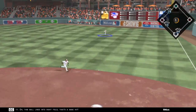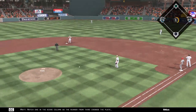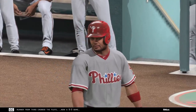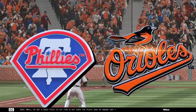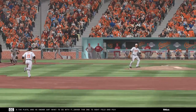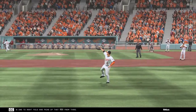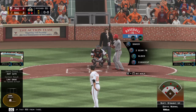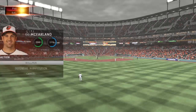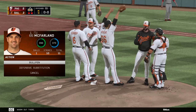Now this ball lined into right field. That's a base hit. Notch 1 in the score column as a runner from third crosses the plate. Now a 5-3 game. Well, you got a good pitch to hit. This is out over the plate, and he knows just what to do with it. Drives this one to right field and picks up that RBI from third. And now time is called, and the reliever is warm out there.